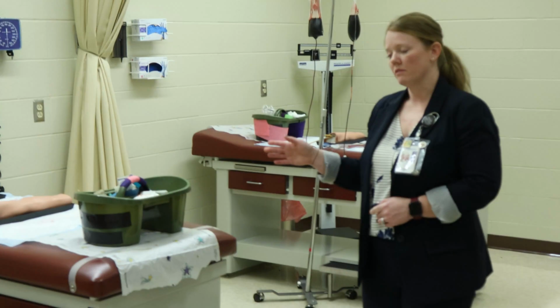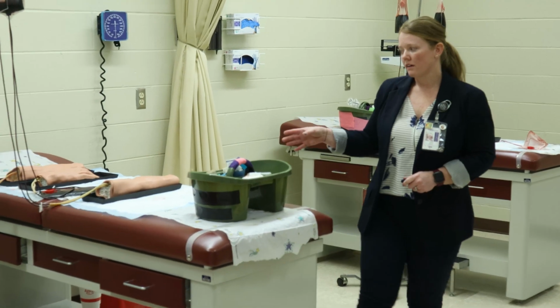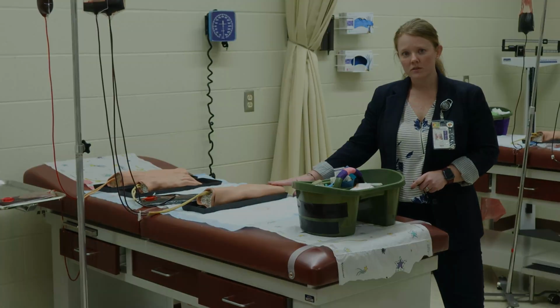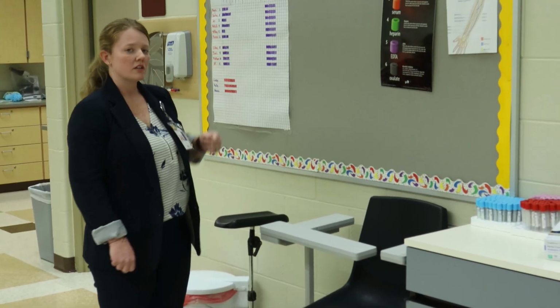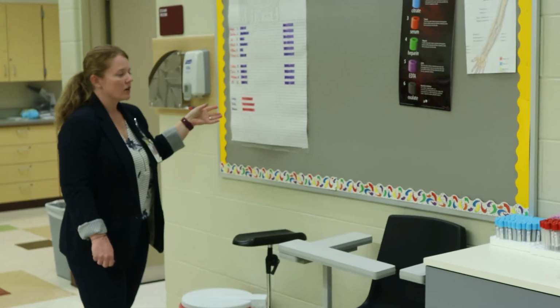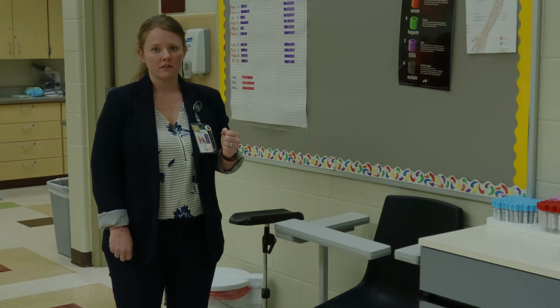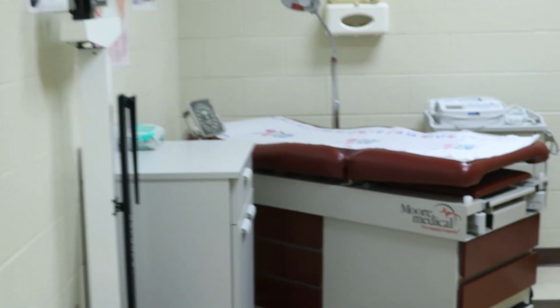This is our phlebotomy work area for students to practice their draws on the mannequin arms. We have our phlebotomy station here where I keep track of our students' live sticks, the phlebotomy chair and supplies, along with our sharps container. You are going to be able to see our exam room that is set up for patient care.